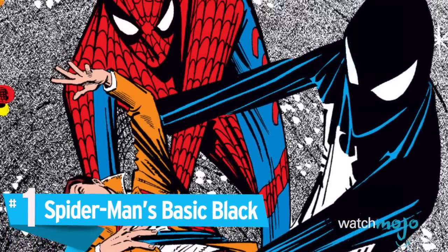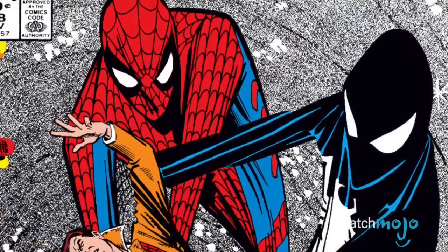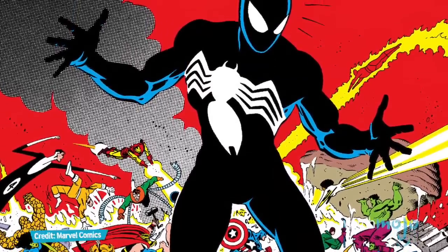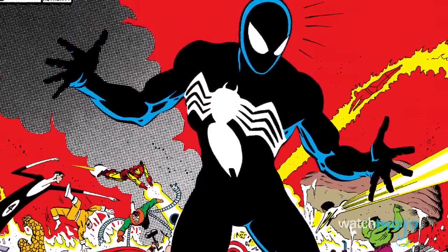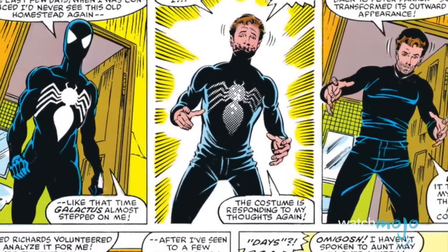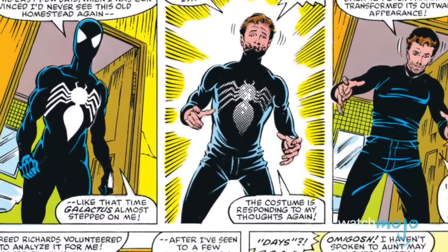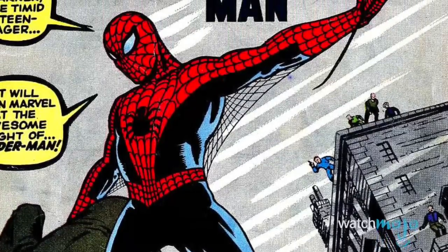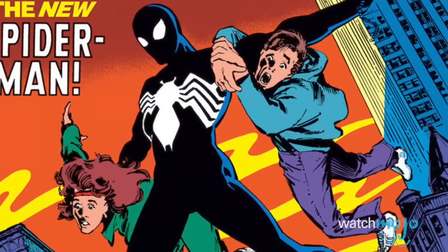Number 1, Spider-Man's Basic Black. Fans were shocked when Peter Parker's iconic blue and red Spidey suit was replaced with a basic black number. They were even more surprised later to discover that the suit was actually a living alien symbiote, but that's another story. While the original classic suit eventually returned, the black symbiote suit remains a stunning design.